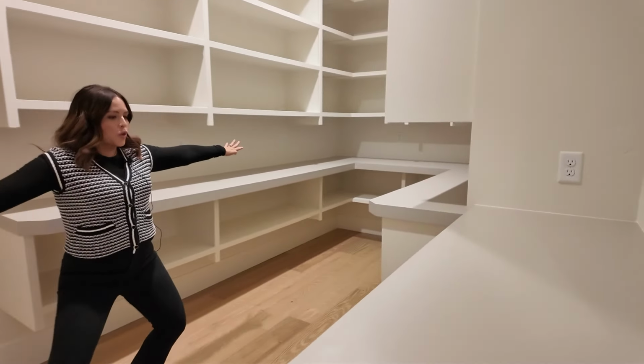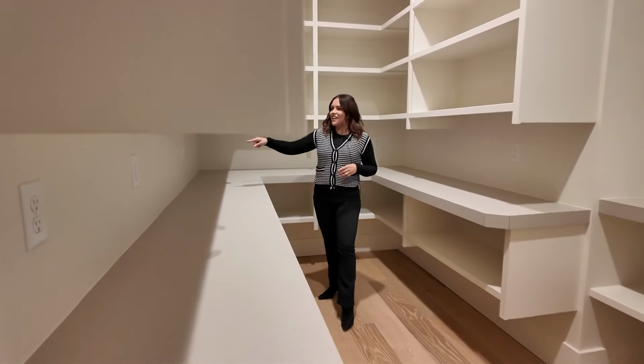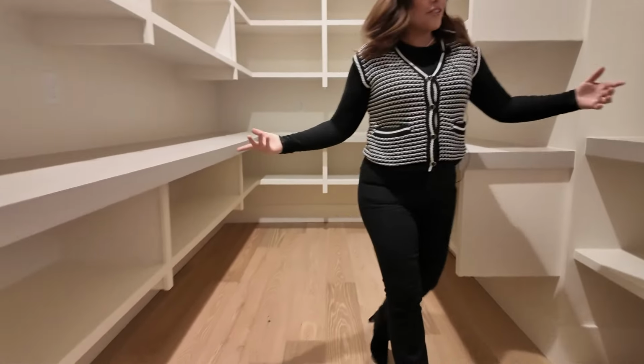This is great. Check out this pantry. Okay, we got 1, 2, 3, 4, 5, 6, 7, 8, 9, 10 outlets. It's like, I'm not an Oprah fan anymore, but like there's one for you, one for you, one for you, one for you, one for everyone.